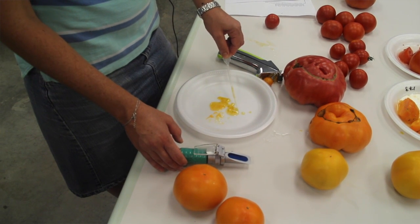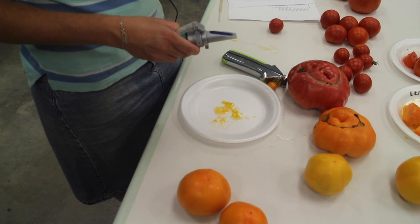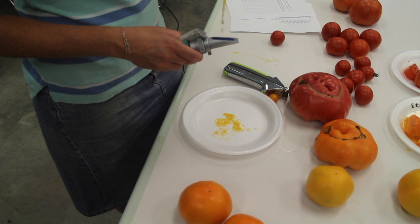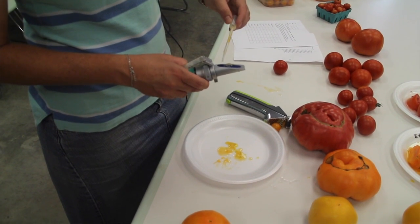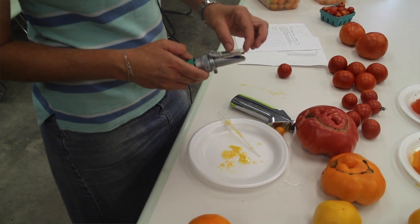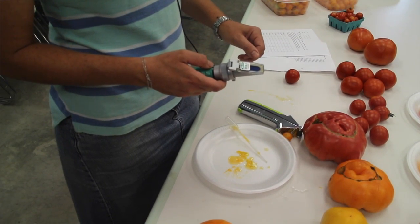So we'll give ourselves a nice sample, and then with the dropper, we'll want just the liquid portion, and we simply place the liquid portion on this glass pane right here, which is our sample area. We want to make sure we don't have too many bubbles. We just want a nice clear sample.